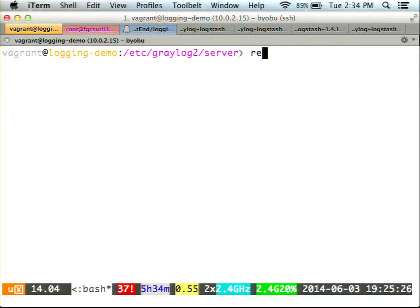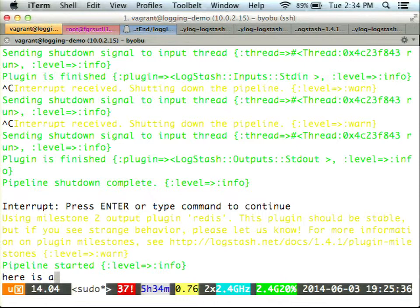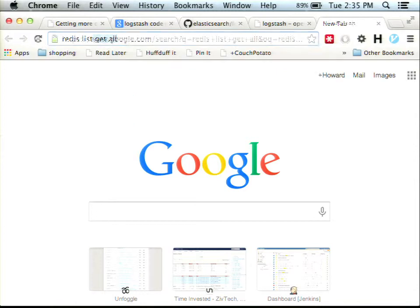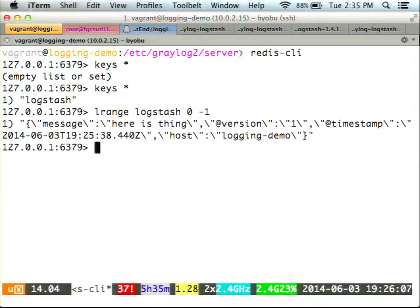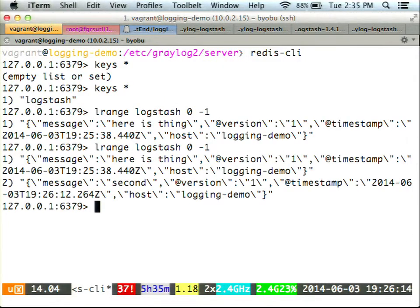I'll also open up a Redis CLI tab over here. We'll see that right now we don't have any keys in our database. It's totally empty. But if I add a thing here, hey, now I've got stuff going into Redis. Anybody remember the command to get everything out? You can see I've Googled this before. lrange. Keys star will list all the keys like I just did. But if I want to get all of them, I need to tell it start with number 0, show me all of them. So there you go. There's one message. Second message. So you can see these are just queuing up.